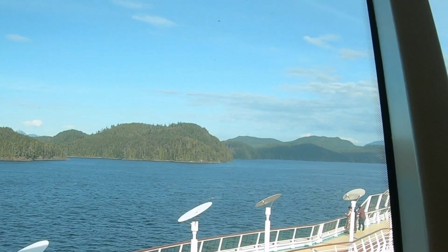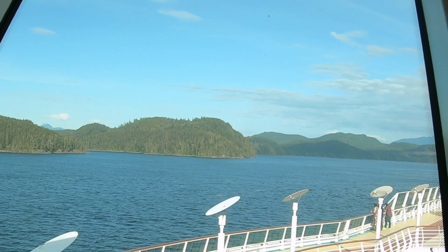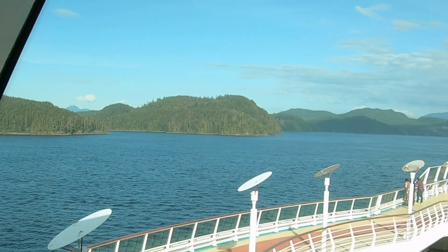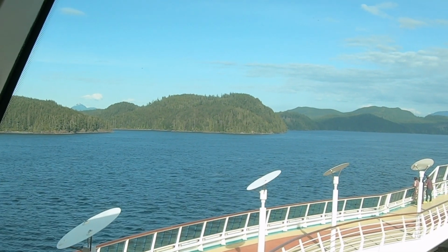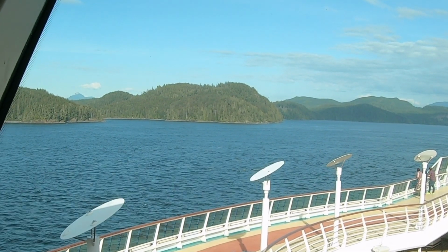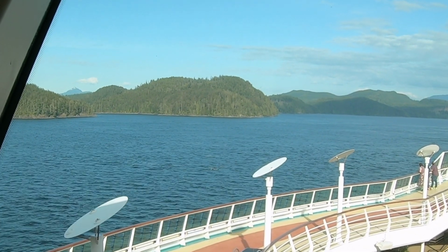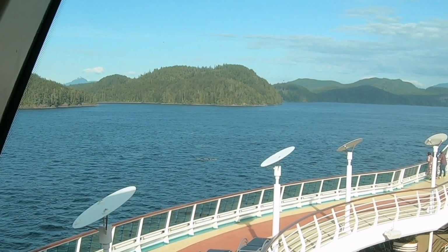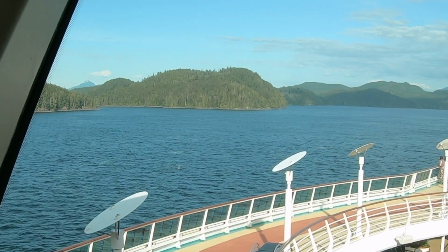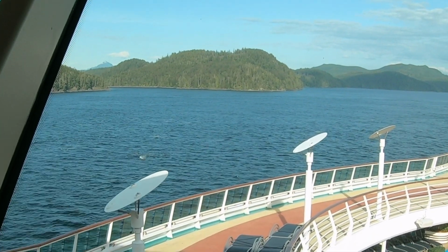Early the next morning, sitting up in the Crown Lounge having a cappuccino, contemplating the day, saw a pod of orcas. You can just make them out. Of course, the good camera was down in the cabin away from me, but you can see them all blowing. There's about five, maybe six of them. And they'll jump up here in a minute. There goes one. Really enjoyed watching them. We were headed towards Vancouver. The people went crazy.